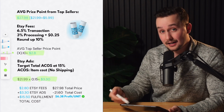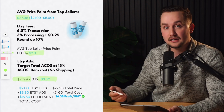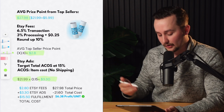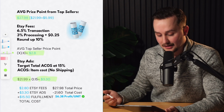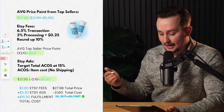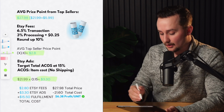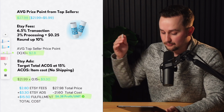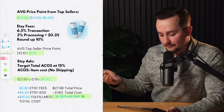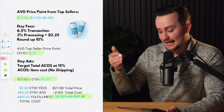So we're actually assuming quite a bit of cost associated with ads, which is a good thing. You want to assume higher cost, because if it's better than that, you're going to be in an even better boat when it comes to profit. So then we can add up all of these fees and subtract that from our total price point. We're looking at $2.80 going to the fees, $3.30 going to Etsy ads, and $15.50 for fulfillment on this item. We have $27.98 for our total price point, minus the total cost, which is $21.60. We're looking at $6.38 of profit per unit, which is an awesome area to land in for POD products. To give you guys some context here, we're always shooting for about a $5 or more margin. So $6.38 after everything, including ad spend, is a great place to be.